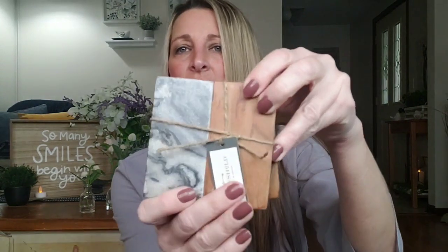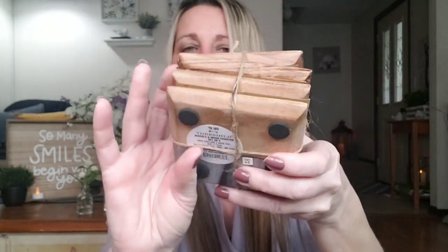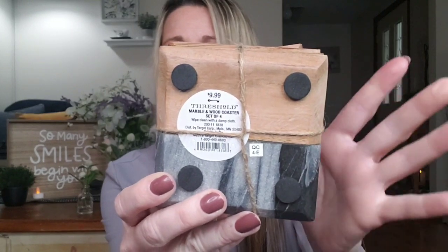These were heavy duty. These were up by the glassware, coffee makers, and all that kind of stuff. This is by Threshold. These were $9.99. They're marble and wood coasters. I was going to make my own coasters from the Dollar Tree, but I just really liked these colors. I love the marble.